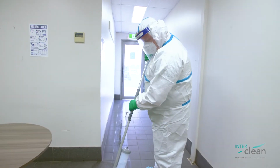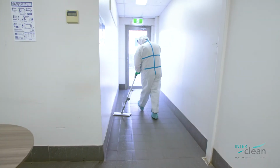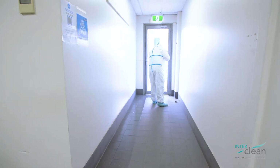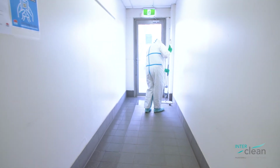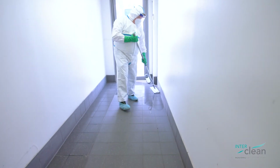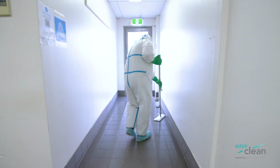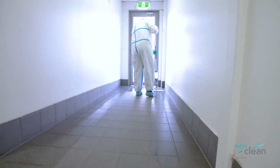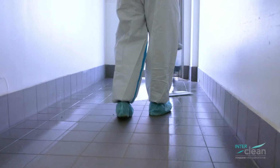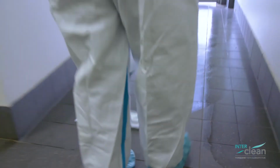So obviously the last thing that we do in these areas is the floors, and we're just cleaning this one now. So it's a factory floor. We're not used to this level of hygiene, but we are mopping it first, and then I'm going to come back over this floor and lay down my chlorine disinfectant the same way.